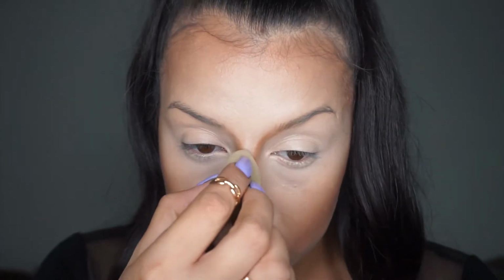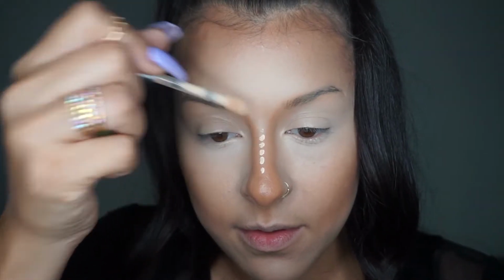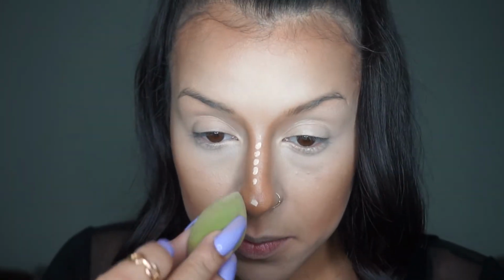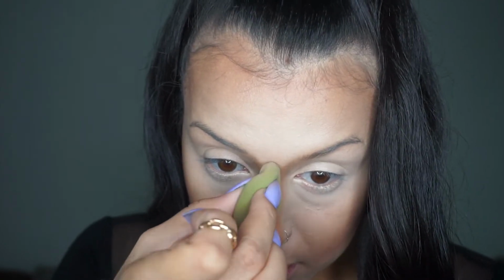Last but not least, since the bridge kind of gets blended away, yeah, just a little retouch of the bridge to, you know, re-highlight that part that could have got blended away.